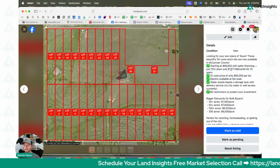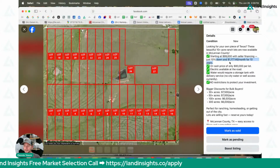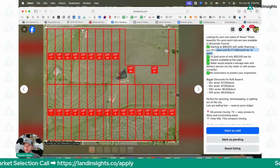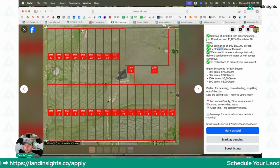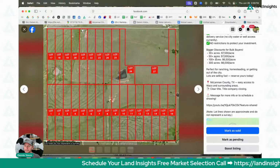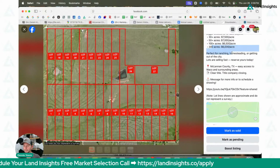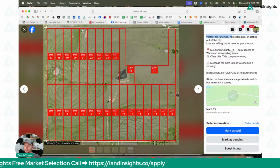So boom, here's seller finance, and here's everything basically. I should have done 1776, right? I probably would have sold some lots then. 10% down and 1777 a month for 10 years. Or cash price 80,000 per lot. Electric available at the road. Water will require a storage tank. No city water or well access. No restrictions to protect your investments. Blah blah blah. Bigger discount: if we sold in bulk, we gave a big discount. Ranching, homestead.